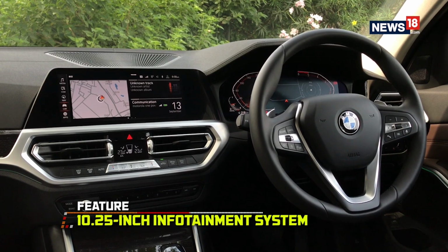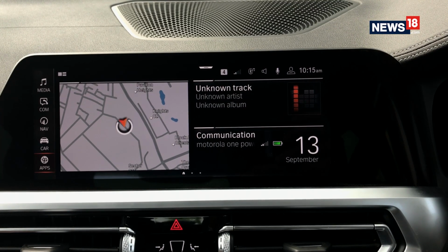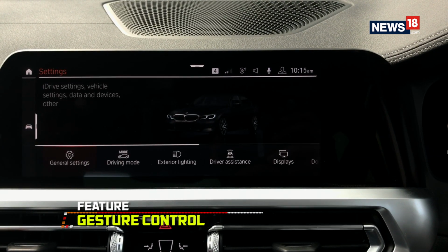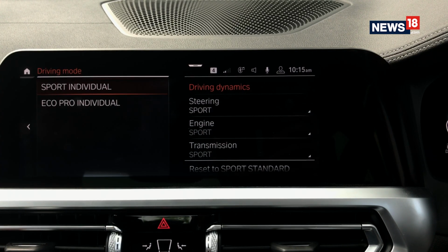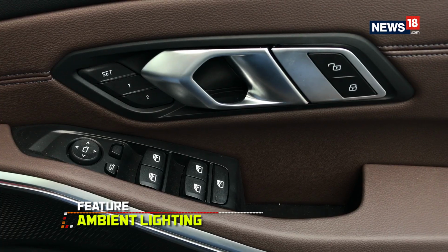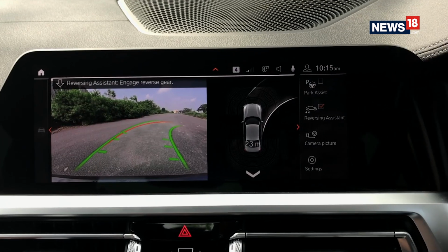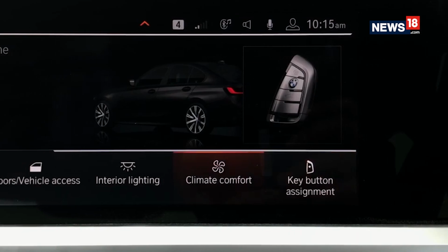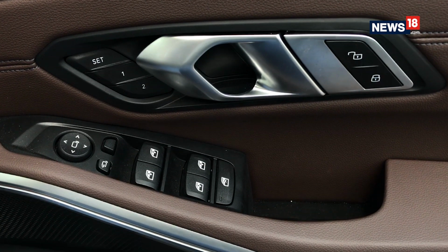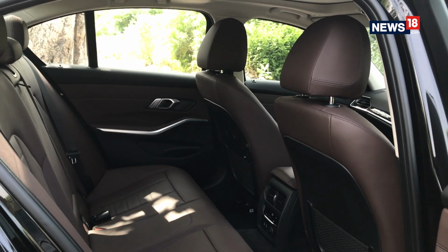At the center of the console is the 10.25-inch infotainment screen that can be controlled by BMW's latest iDrive system with rotary dial, touchpad, touchscreen and voice commands. We found the touch to be intuitive. We also liked the ambient lighting in the footwells, doors and dashboard that can be controlled through the infotainment system. Other features include reverse camera, 3-zone auto climate control, sunroof, power adjustable front seats with a memory function, among others. What we missed is the rear sunshade for a country like India.